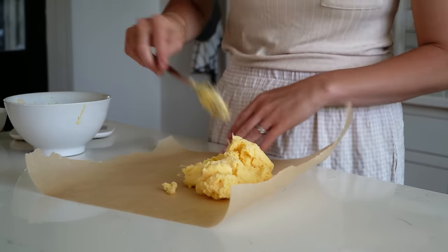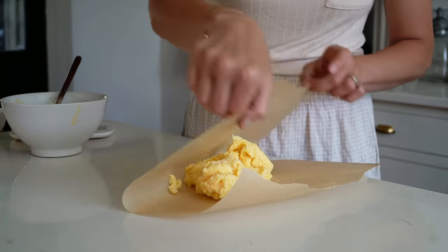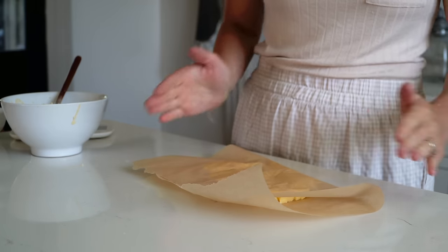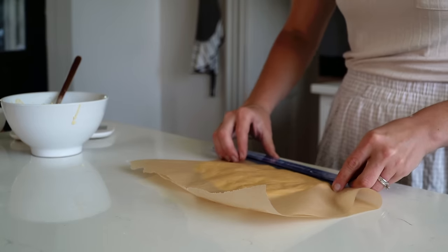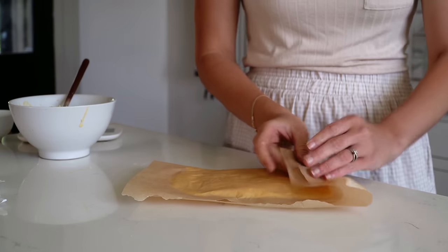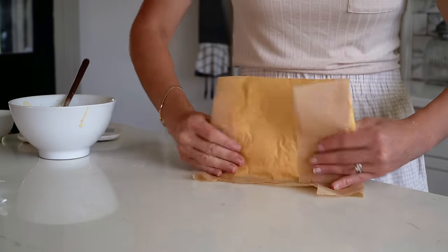This over onto 1/2 of my parchment paper, and then I'll just fold this over and squish it down. This is supposed to be about 6 by 8 inches in length. This is what my little butter packet looks like. Now I'm just gonna fold in the edges like this. And then I'm gonna pop this in the fridge for about 10 minutes just to get it firm.